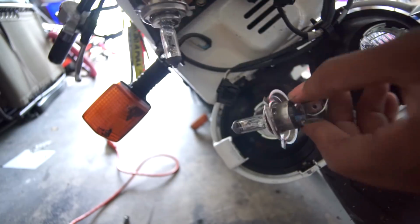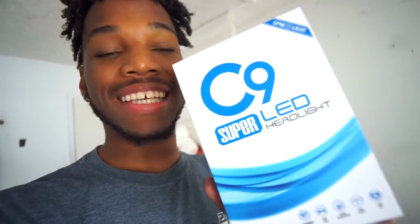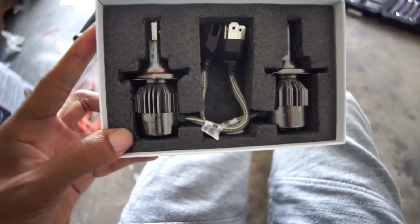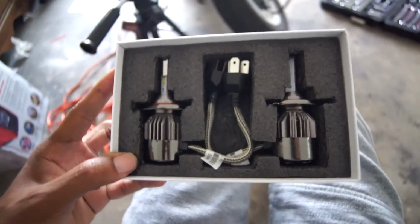Now what we're going to replace these bad boys with is these bad boys. Want to give a huge thank you to Tredwear for supplying these headlights for the Ruckus build. These are supposed to actually go on my car, but they sent me the wrong bulb size. So come to find out, the bulb size they sent me actually fits the Ruckus. So as they say, when life gives you buffalo sauce, you make mango habanero, son. Who the hell said that? So here we have the Tredwear headlights. These are size H4, and they fit perfectly for your Honda Ruckus.